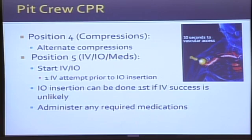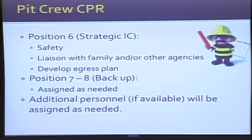Position 5, IV/IO meds. Again, I'm going to be encouraging you for the next year at least to think about doing my IO of choice in cardiac arrest, and in trauma for that matter, which will be a humeral head IO. Then position 5, after the IO is started, also starts medication. Position 6, strategic ICA of safety, liaison with the family, discussing, developing the planning. Positions 7 and 8 are backup and assigned positions as needed, and that's your basic pit crew.